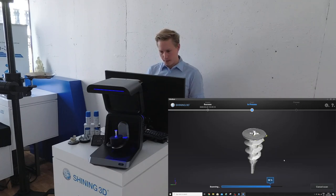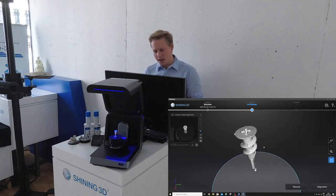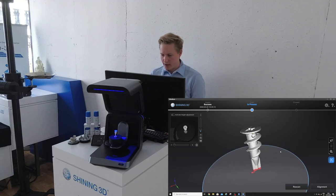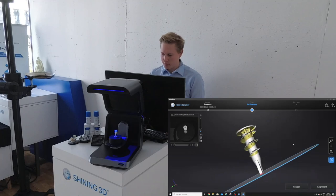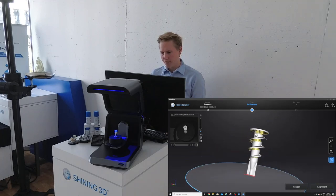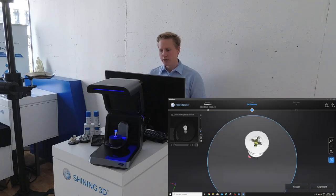Okay, it's almost finished. As you can see, I scanned a little bit of the blue tag over here. I could use my cutting plane to cut it out. I can also move the cutting plane a little bit. That looks pretty good. I think I'm kind of satisfied with the scan.